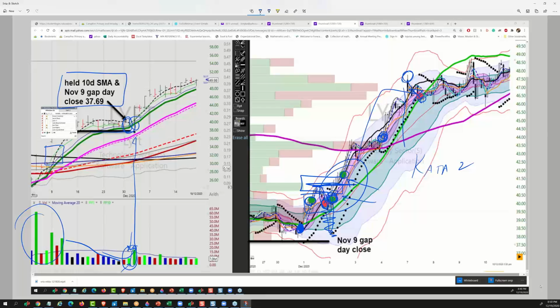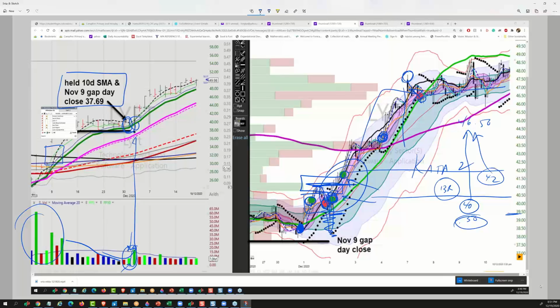So this is entering at like 40 and 42. And his risk on that is down here at the Bollinger Band mean, so 39.50. So he was using a 50-cent initial risk on that one. And so he cashes that at 46.50. So the first one goes from 40 to 46.50, and that's 13R. And then the second one is 42 to 46.50. That's 450 over 50. So that's 9R.